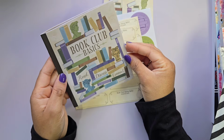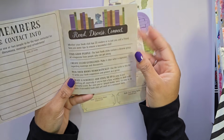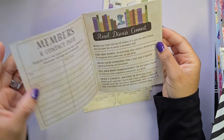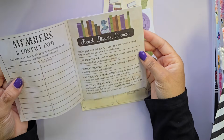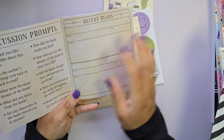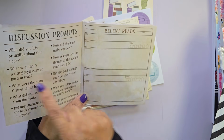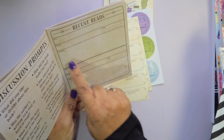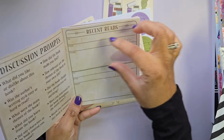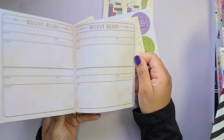And they have this book club basics little book, like an instruction booklet or whatever. If you actually do want to run a book club, you can use this book. I got it again for ephemera because the pages are well designed, and you can cut out these images and paste them into your reading journal or just your book. You can cut out these questions. They have all these book review little spots that you can cut out, recent reads, and then they have title, author, thoughts, and stars. Just using it as ephemera in your journaling or your reading planner.